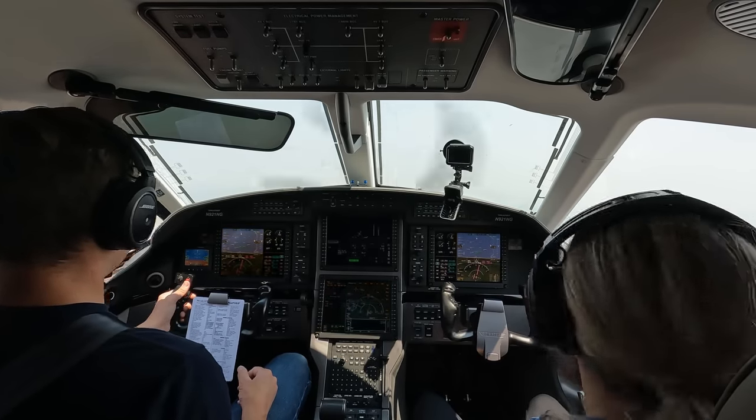See anybody? Haven't heard anybody. Mackinac traffic, Pilatus 921 November Golf, turning final 26, Mackinac. And we're going to go 30 degrees of flaps. Crosswind a little bit from the left. And this bluff here kind of gives the illusion we're higher than we are. Gotta be careful of that, don't get too low. 500. Okay, 500.